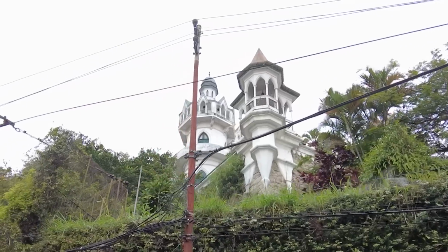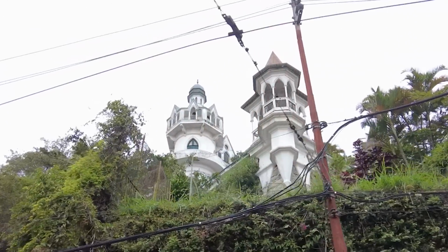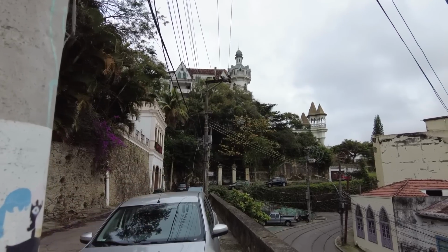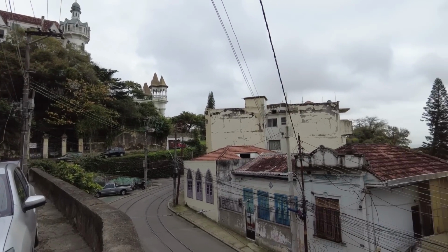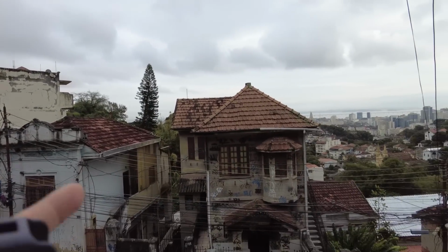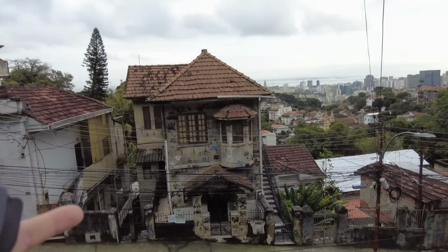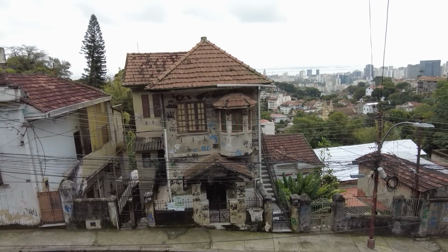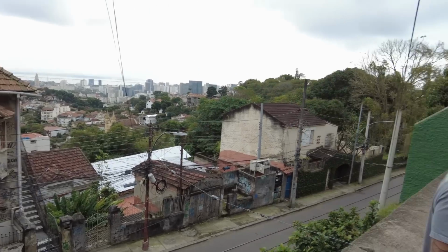So we found a castle inside the city. What's the name of the castle? Castello Valentin. Castello Valentin. So there you go. I guess now it's apartment buildings, and you can get your own little apartment here. It's for sale, and it comes with graffiti. The graffiti's free. They don't even charge you extra for it.